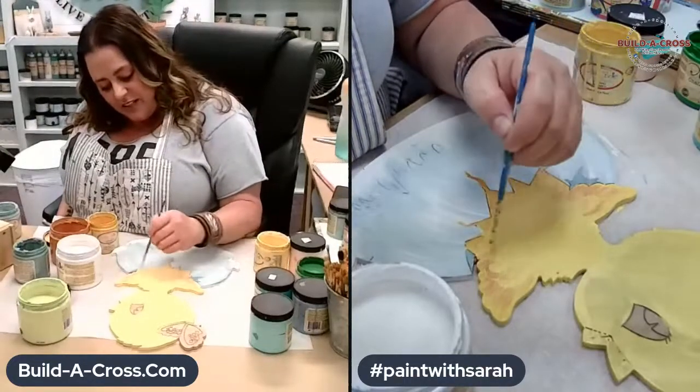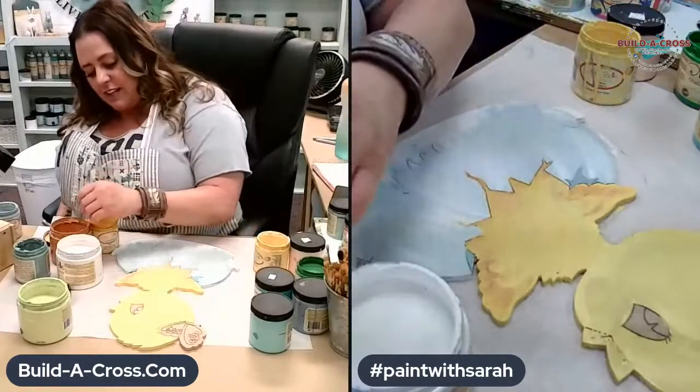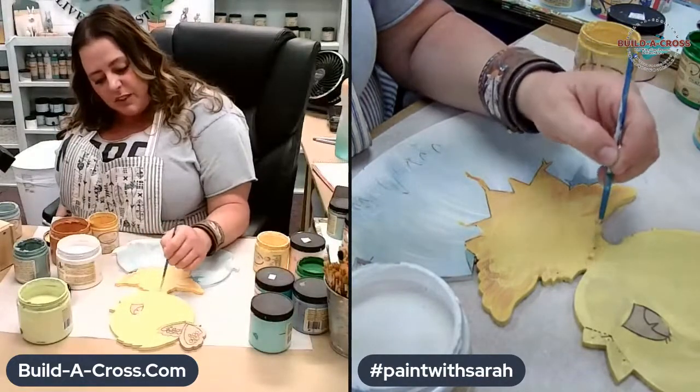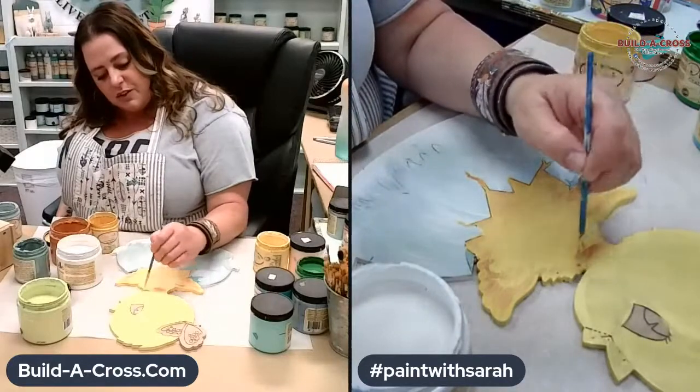Okay, so anyways, I'm still blending in the wet paint, and I'm using darks and lights to create dimension. He's going to be so cute when he's done. You could also use a gray in here.